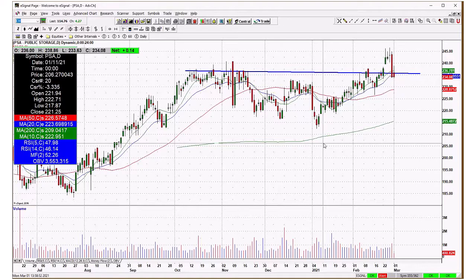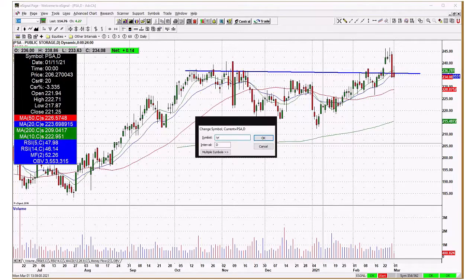It's a REIT, Public Storage. Yeah, it's one of the stronger ones that's out there. It's all right. Yeah, I don't really have much to say about it. Throw it in that major REIT category.